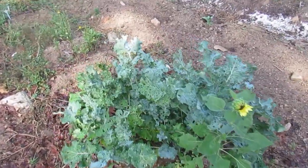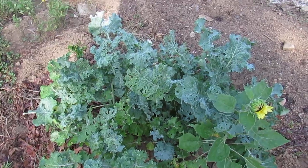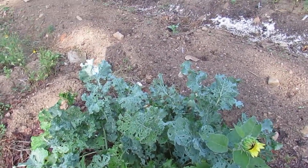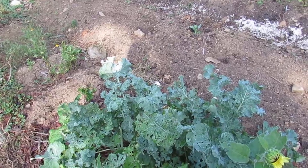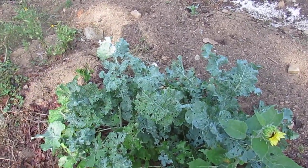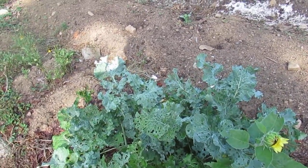So the kale I had to spray the other day with BT. I was happy that it seems to be holding on and it made it through the summer. I wanted to make sure it was going to provide us with good stuff during the cool season. And as you can see, there were worms all over it. So I sprayed it with BT. And then it rained, of course. So I will have to spray it again.